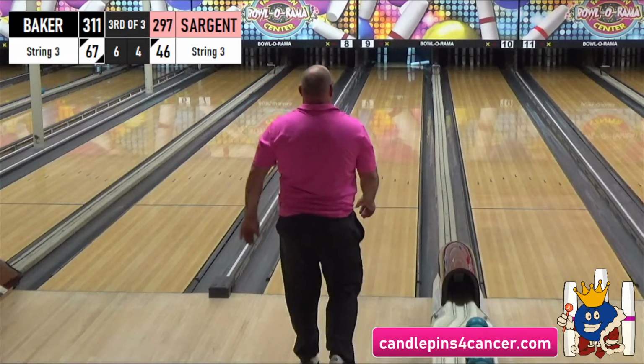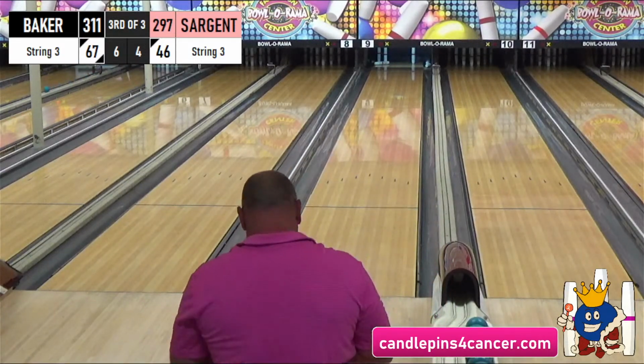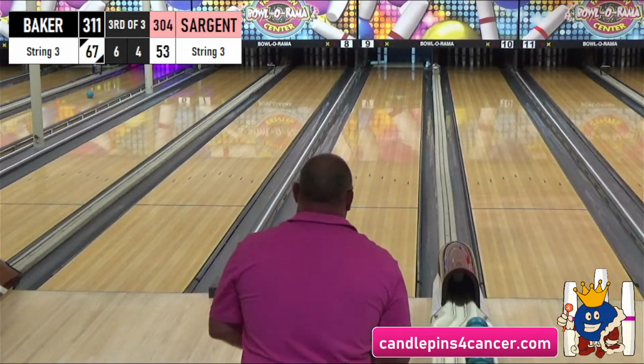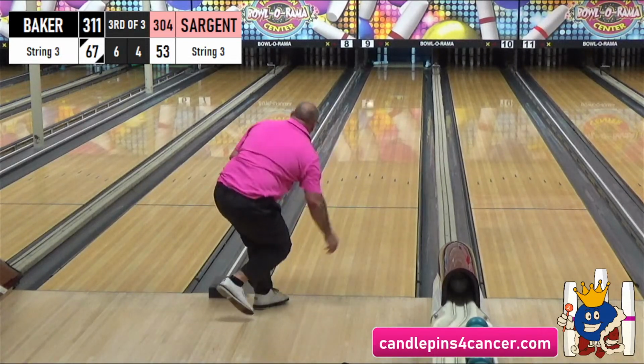Chris Sargent on the head pin. Wood took a wrong turn, trying to go right, turn Clyde. A Clint Eastwood reference to the 1980 movie Every Which Way But Loose, with the orangutan Clyde. Got the 6 on the right, the 4-7 left. That's on a spare, 53 through 4. Box to box, up 16 in the string, 23 in the match.